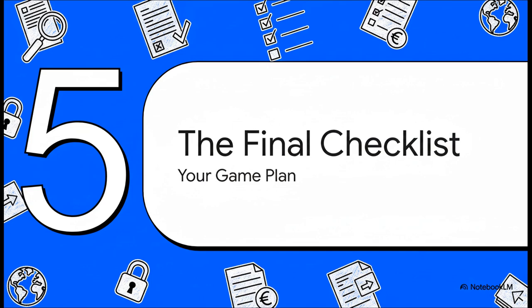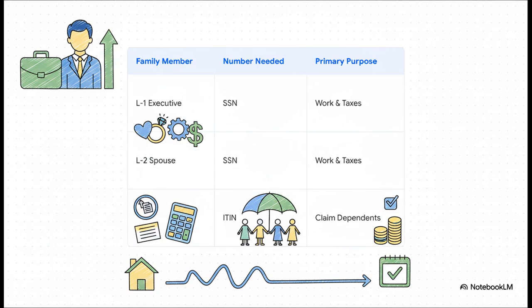Okay, let's wrap this all up with a final checklist. This should make everything crystal clear. This table really just lays it all out, doesn't it? It's your game plan, and it all boils down to that one simple question. Is this person authorized to work? If the answer is yes, they need an SSN. If the answer is no, but they have to be on a tax return, they need an ITIN. If you just follow that logic, you're going to have a successful tax filing.